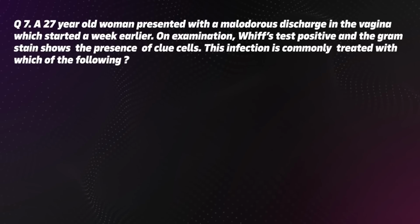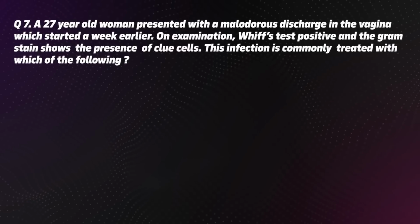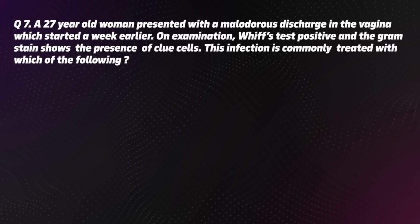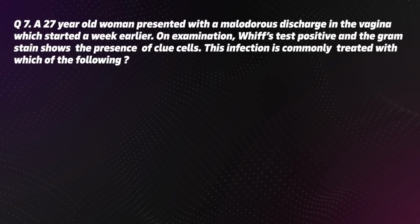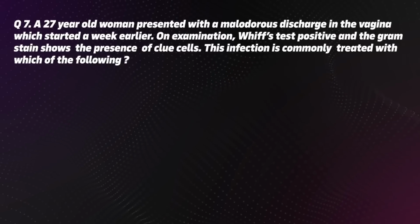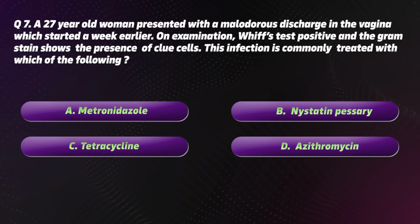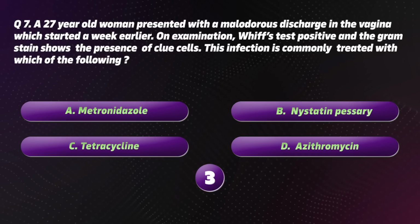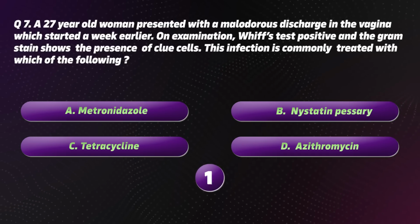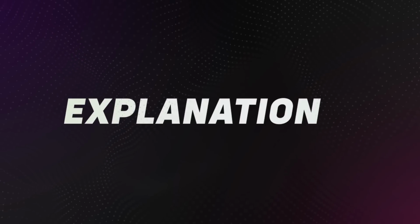Question 7. A 27-year-old woman presented with a malodorous discharge in the vagina which started a week earlier. On examination, Whiff's test is positive and the gram stain shows the presence of clue cells. This infection is commonly treated with which of the following? Here are the options. A. Metronidazole. B. Nystatin pessary. C. Tetracycline. D. Azithromycin. And the correct option is A. Metronidazole.